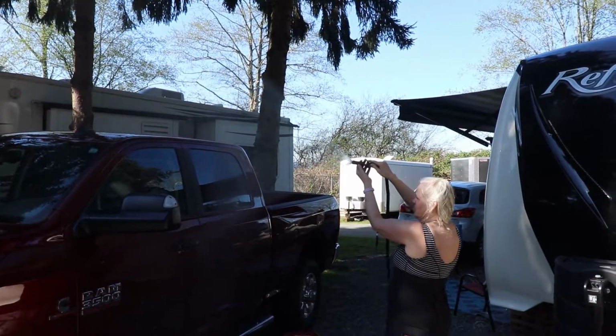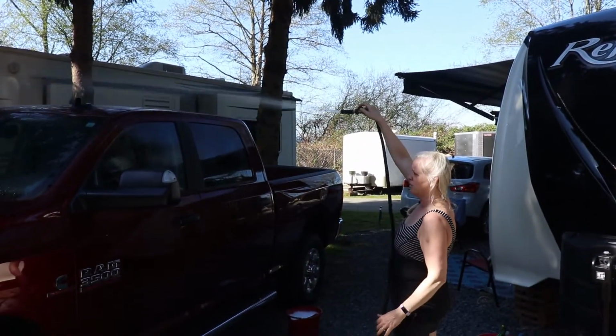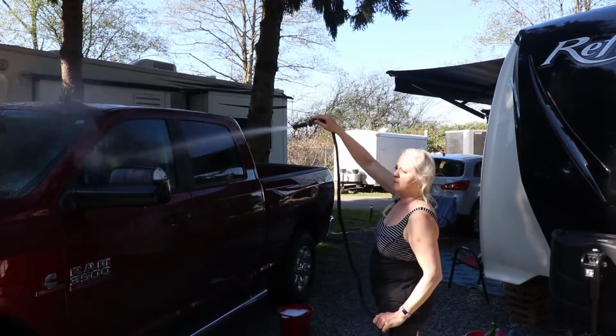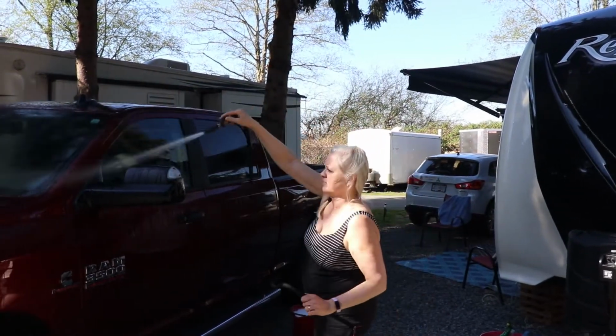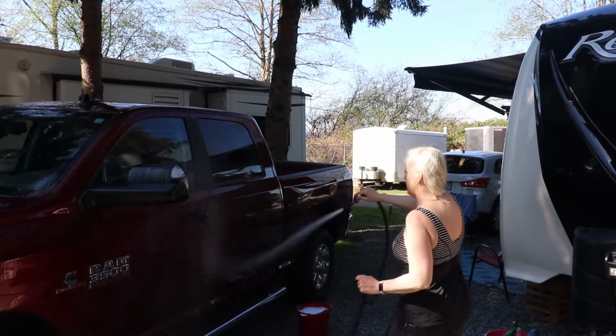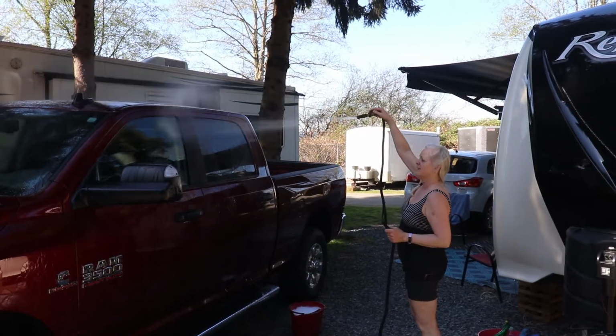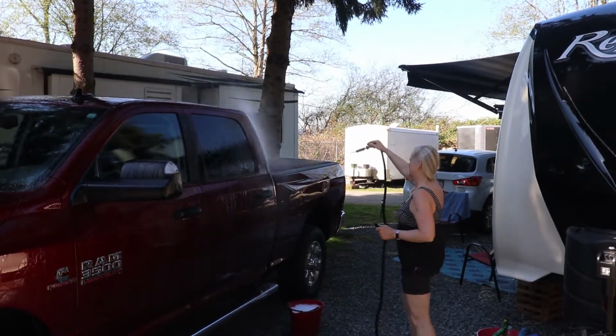I usually start with the mirrors out, and then after I give them a good wash, I'll turn them in. Otherwise I end up clocking myself with the darn things. So I'll just get everything a little bit wet, and I'm going to climb into the pickup box and give that a wash, or the hood a wash. It's the only way I can reach it.